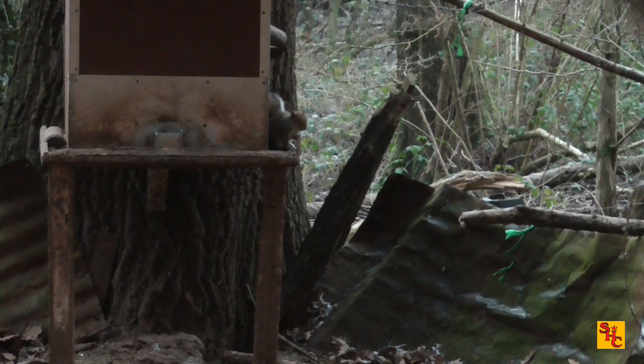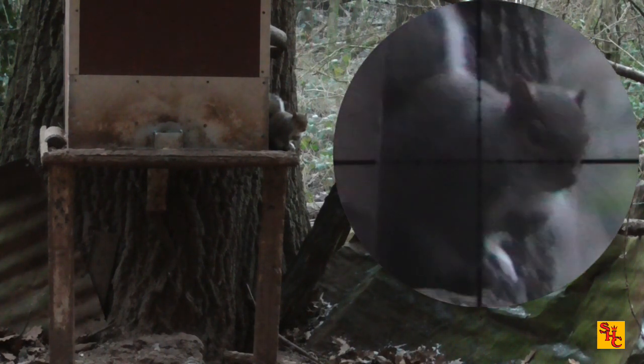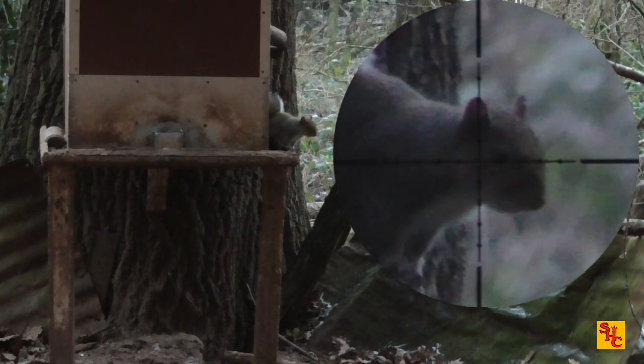Just about make out the Viax silencer moving around the top right hand corner of the screen. He's looking for that squirrel. Get the scope cam on. And this is the Hawk scope again, so he's obviously sorted out his adapter.